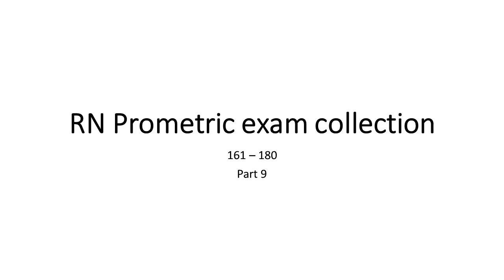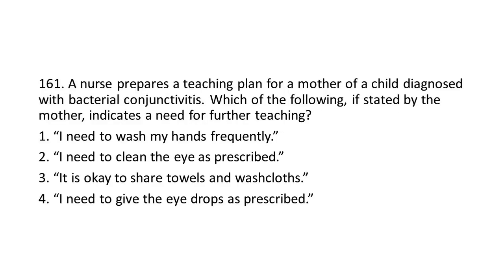161 to 180. Part 9. 161. A nurse prepares a teaching plan for a mother of a child diagnosed with bacterial conjunctivitis. Which of the following, if stated by the mother, indicates a need for further teaching?